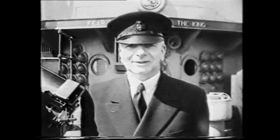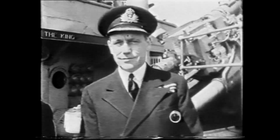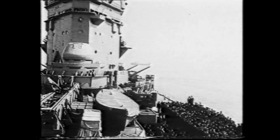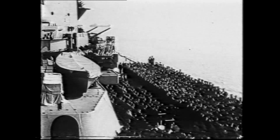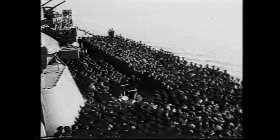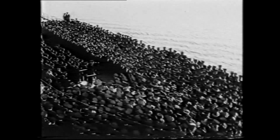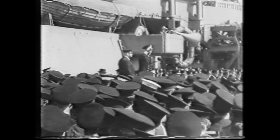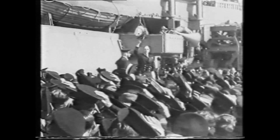The First Lord of the Admiralty, A.V. Alexander, went on board the Rodney to address her ship's company. The destruction of the Bismarck, that great and powerful ship, had to be accomplished through the traditions of the British Royal Navy, because in the Navy, I know officers and men know how to avenge the loss of those who are comrades and many of whom have been shipmates. Three cheers for the First Lord of the Admiralty. Hip, hip, hooray!